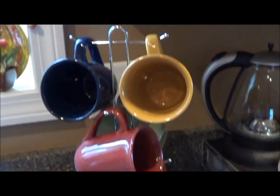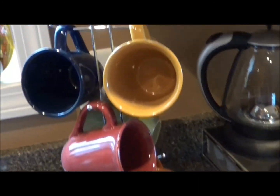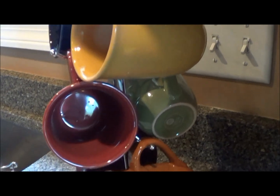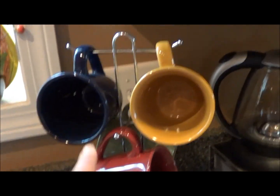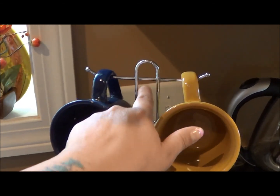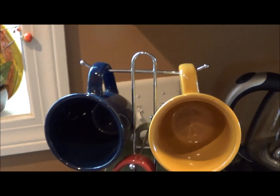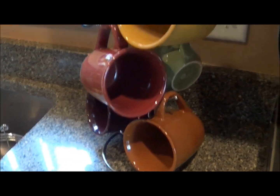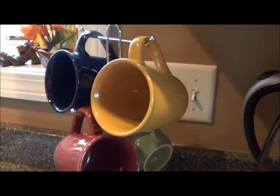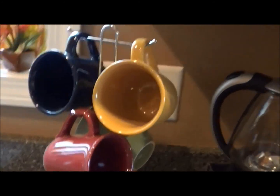And then these are the fall mugs. It's kind of cute. It has all the fall colors. Originally I didn't want mugs. I was just looking for one of these, but I haven't been able to find one anywhere, so I bought this set, but it works out good because, you know, it goes with the fall decor.